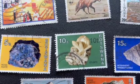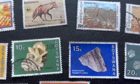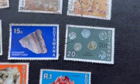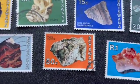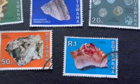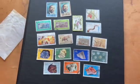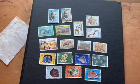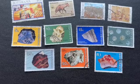An agate. I can't say all these names. Stibelite. Marble. Diamonds. Jasper. Quartz. And citrine. But anyway, those are the nice stamps from Botswana. I'm really thrilled to have these. What a nice set, and there are a whole bunch more of these series in the set that I'm really kind of excited about.